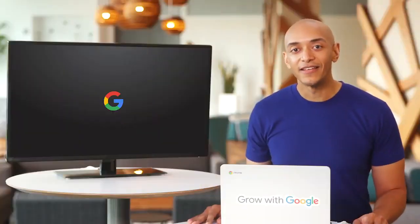Hey, nice to see you again. As an entry-level UX designer, you probably won't be expected to lead a design sprint, but it's still helpful to know what it takes to plan a successful one. Let's check out some of the basic ideas.